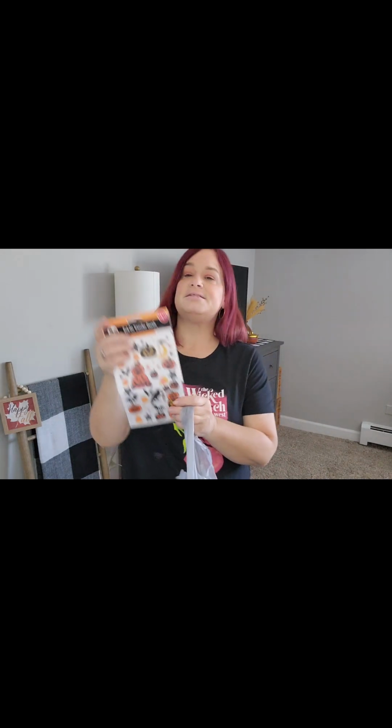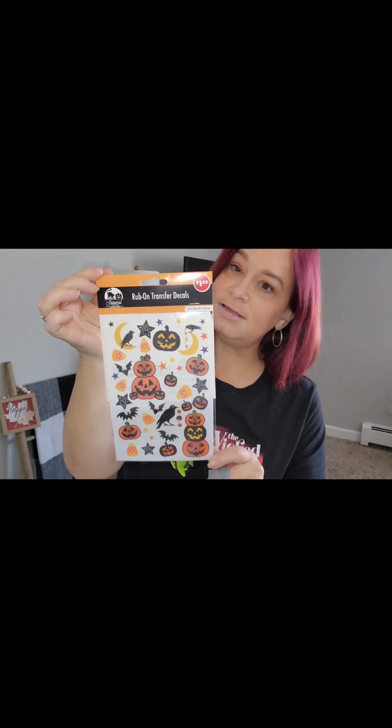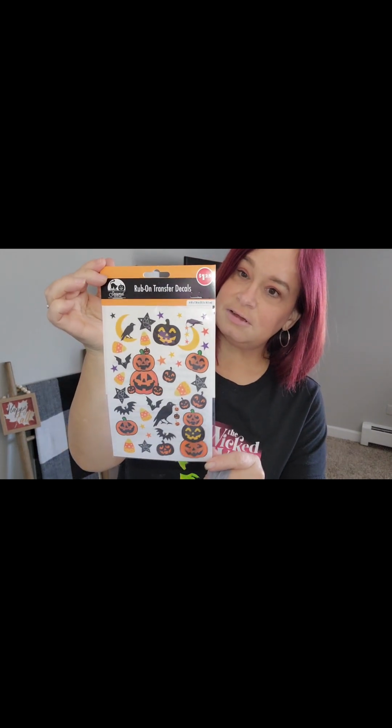All right, so I don't think I hauled these, but these are so cute and vibrant. So it's the rub-on transfers. I just love the candy corn and the stars and of course the crows and jack-o'-lanterns. So super cute for my junk journaling or any other crafting.